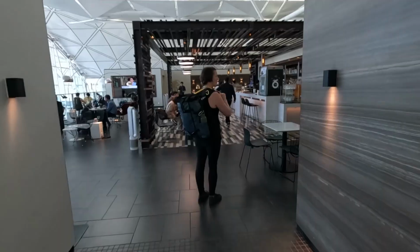Apparently, with our Platinum American Express cards, we can even take 2 guests each. We didn't need to, but just good to know for future reference. So we're gonna go in and have a look around.